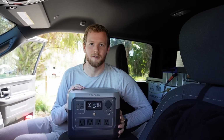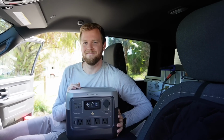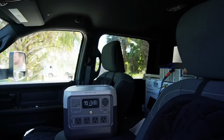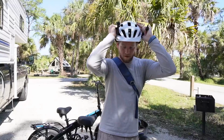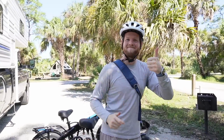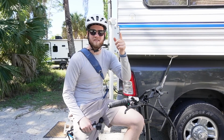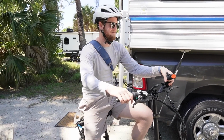This is the River 2 Pro series, and I think now it's time to go check out the campground. Battery's all charged thanks to our EcoFlow. Now it's time to go to the overlook. It's about a 4-mile bike ride. Let's get going.